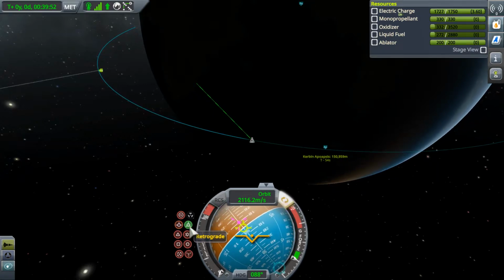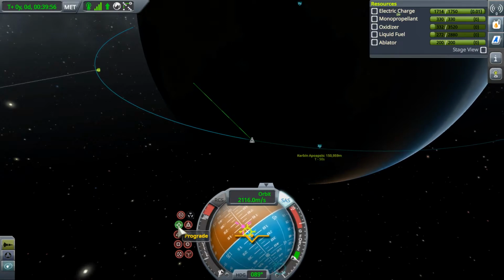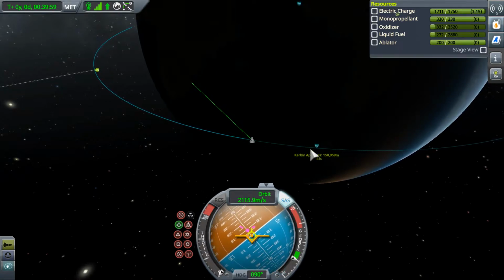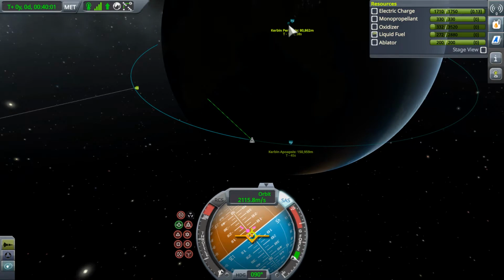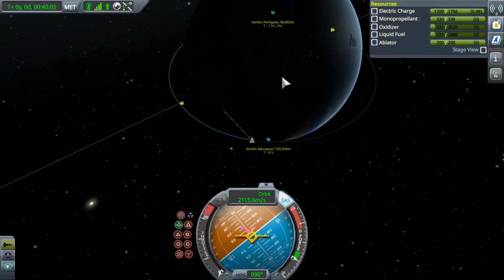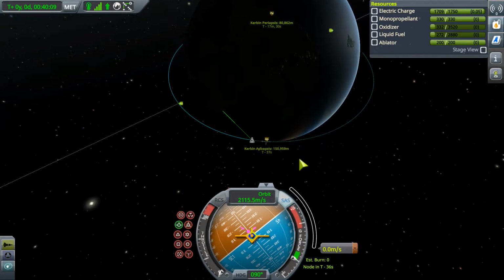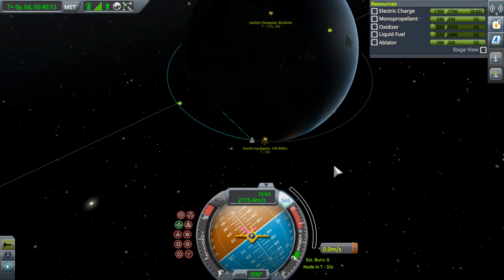So we'll just point retrograde here. No, prograde. Prograde is way better. And keep an eye on periapsis and apoapsis. And not burn just yet, because it's just a couple seconds. Yeah, we're still 40 seconds away from this node. Actually, I will create a maneuver node here just so I know how far away we are from it. There we go, 30-something seconds. And when we're about, I don't know, 6 seconds away, we'll fire.